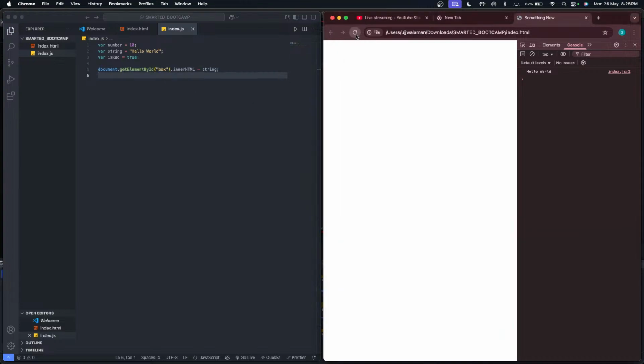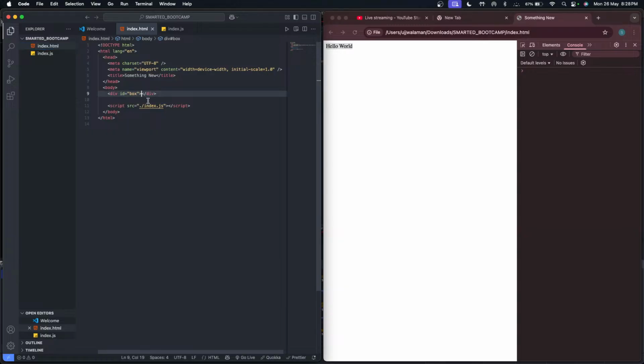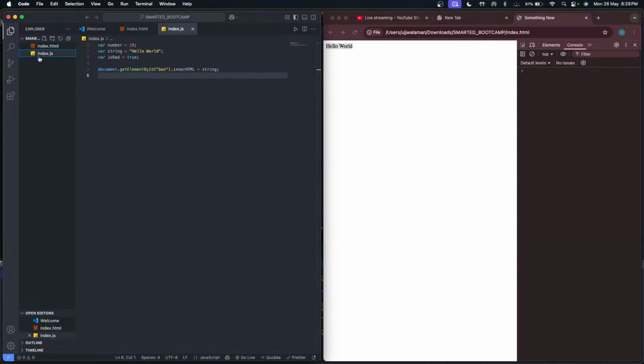Control save, we hit refresh, and you see we can change whatever was inside this particular div. It was empty, now it contains hello world. So we can add text, we can also add a number there. So we can write, call this variable number.